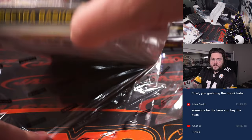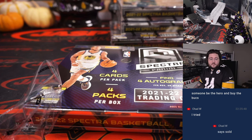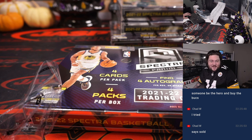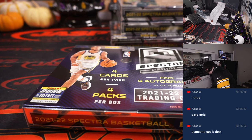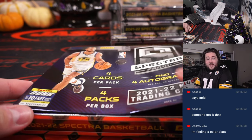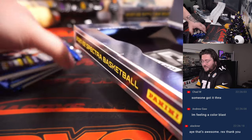I got an order. Everyone say thank you to Mr. Rex in the chat. Tampa Bay Buccaneers, picked up and certified PYT8. Rex. Absolute god. He is the guy right now. Thanks again, man. So that unlocks the break credit. So after this break, I will do the break credit.